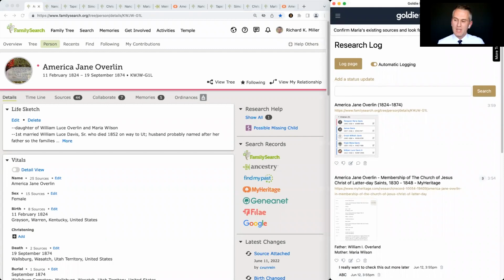Yeah, that's right. Because I logged in with my FamilySearch account, it's tied to me, and no one else could see it except me because it's tied to my FamilySearch account. That's right.